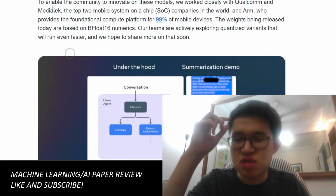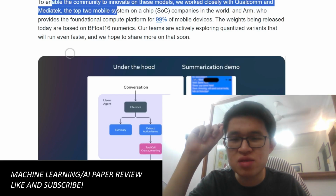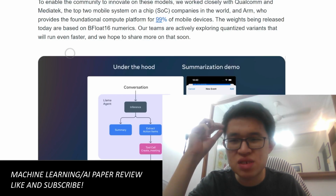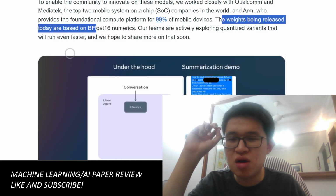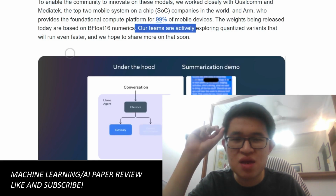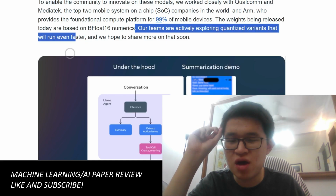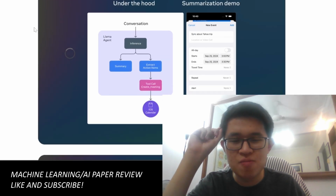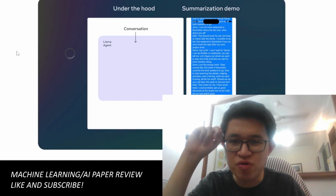Okay, right. And then they talk about how they work closely with Qualcomm and MediaTek to do those edge device things. So the weights being released today are BFloat16. And they promise that they will try out different quantized variants that will run faster, and they will share more results in the future. Okay, that is really cool. And here's an example of it.